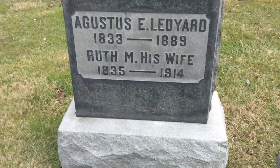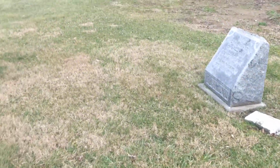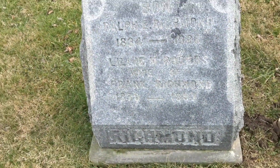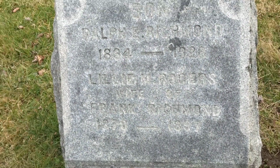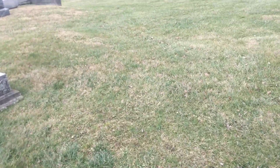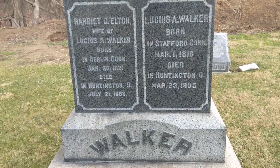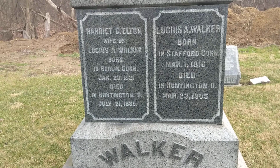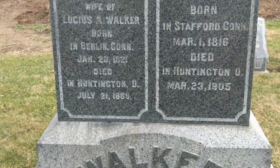Here we have 1833 to 1889. I don't know if you can see to read that one or not. I can't see it, so I don't know if it'll pull it up on the camera or not. Died in 1816, and the other one died in 1885. Very cool.